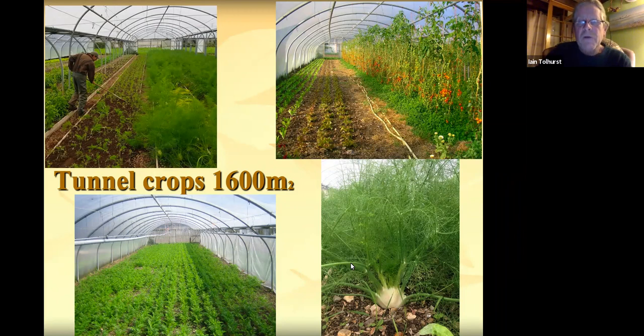It's very intensive. Bottom right, you see carrots. We sowed carrots 2 weeks ago. They're just coming up today, and we'll expect to harvest those by the middle of May. Bottom right, we have fennel, and then we have tomatoes. Tomatoes, you'll see, are actually growing in a living mulch, in a mulch of clovers and legumes.